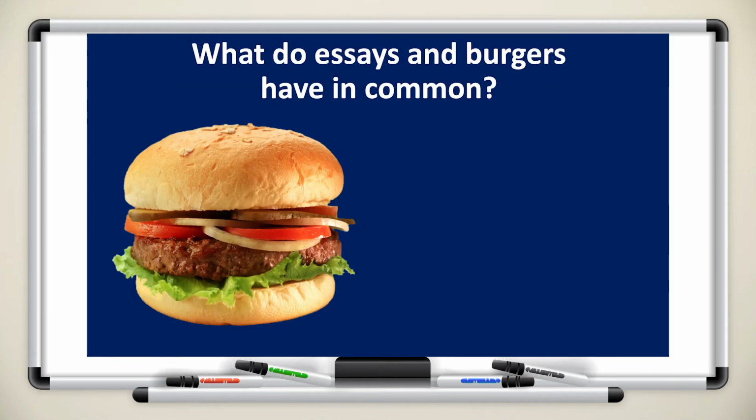So let's get started. Today we'll be looking at writing from a different perspective. We'll try to look at writing the same way as we look at a burger. It's all about what's inside the burger. You can have a plain burger and you can have a plain essay. The most important part is what you put inside, and that's what makes up an essay.